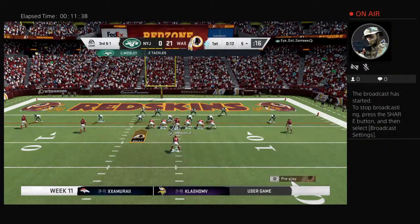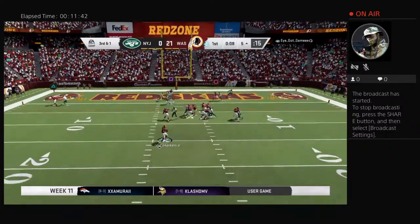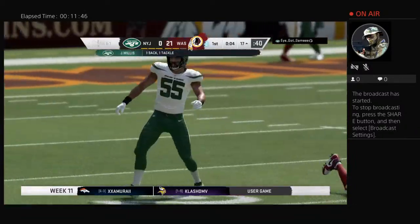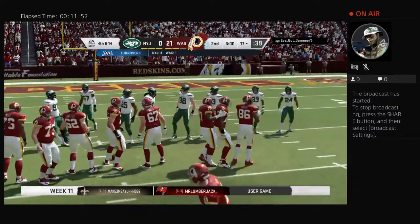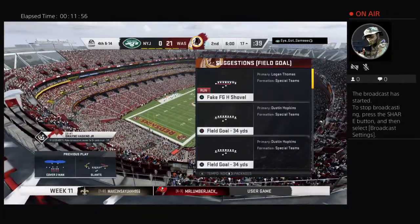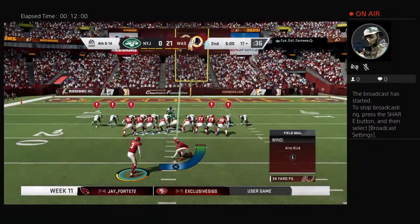On 3rd and 1, it's Haskins. Now the pressure gets there, and he goes down just inside the 20 at the 19. The sack by Jordan Willis. Well, maybe that can give him a little bit of a pick-me-up, a little bit of a jolt. One of the few things that's gone right defensively. Because other than that, it's really been a first half to forget.